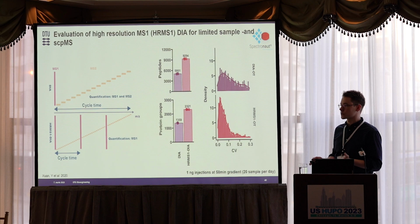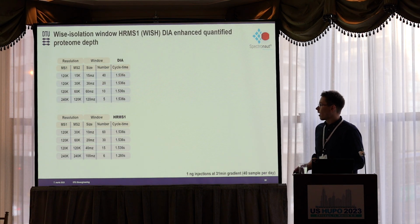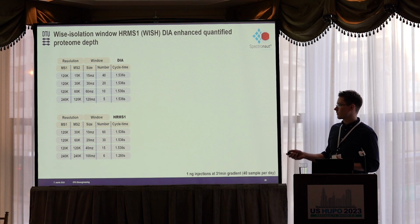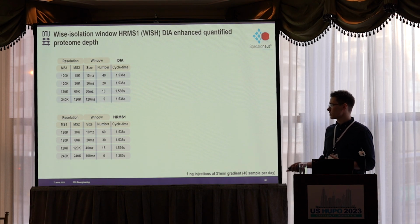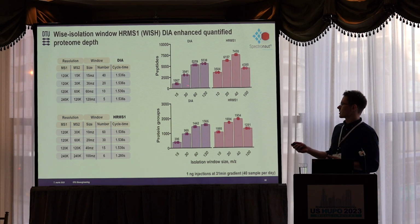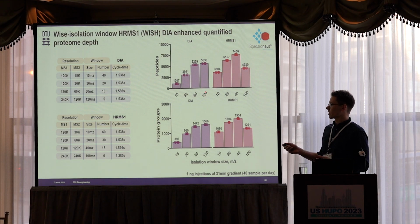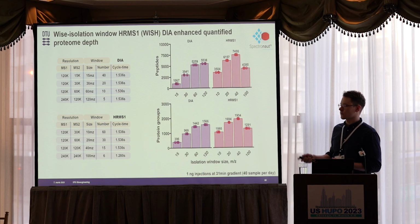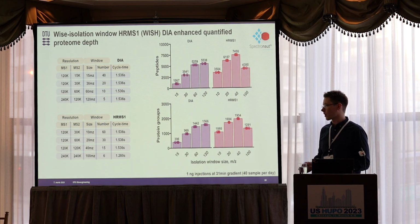So it has really good precision in itself. But to give standard DIA also a better chance, I repeated the window isolation survey also with standard DIA and HRM-MS1 to see what the optimal values were. And I pretty much observed the same thing, that on 1 nanogram, the optimal method seems to be around 120K. We're getting 1,500 protein groups. However, with the HRM-MS1, we can boost that further, close to 2,000 from 1 nanogram.